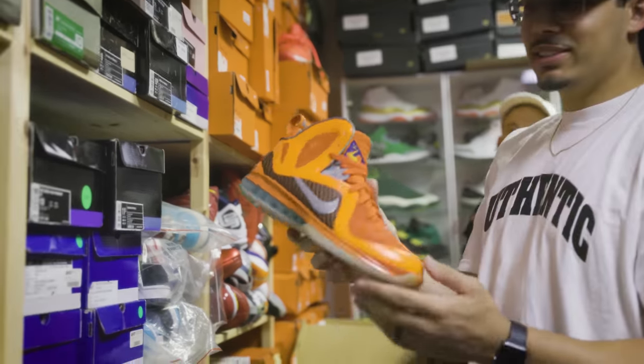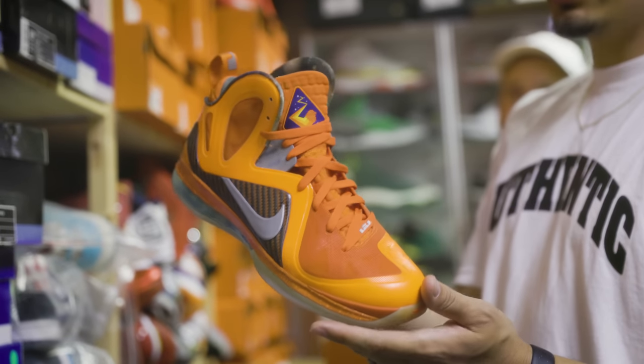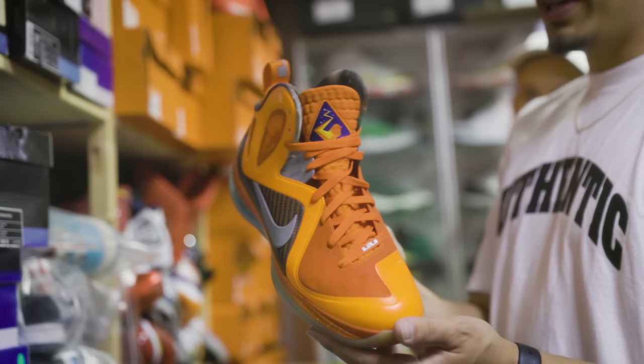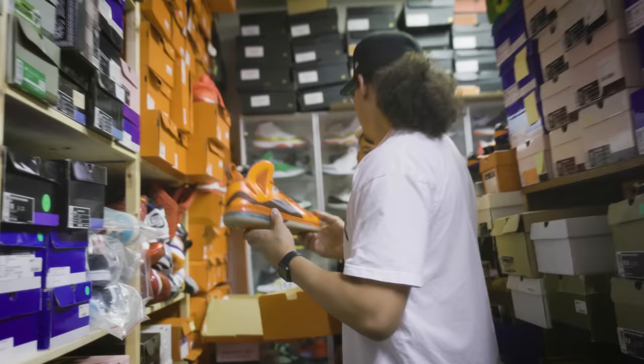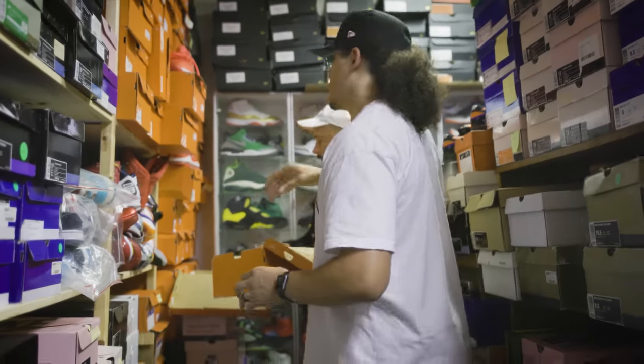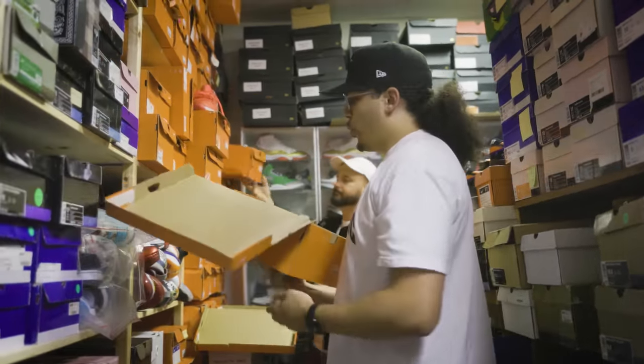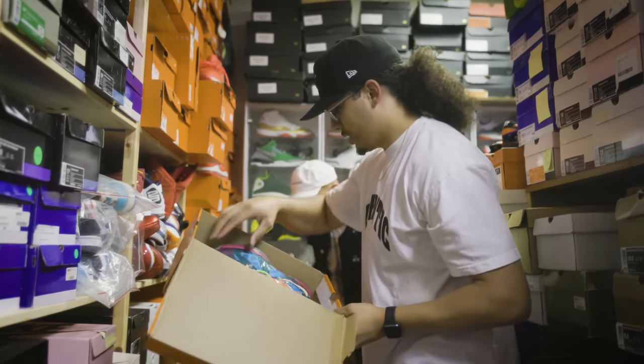Really? Yeah, so you guys are probably only going to see it like this. This is the Elite version. This one's a little bit different. But they did release the Big Bangs again, though, but not the Elite. A good thing. And he's got another good one right here.